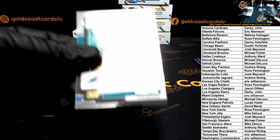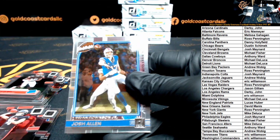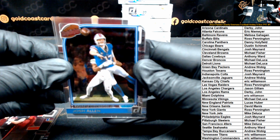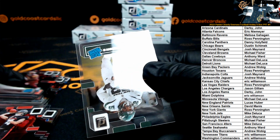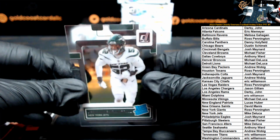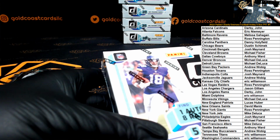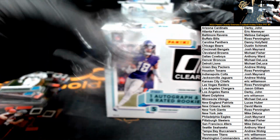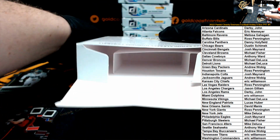David Bell and John Metchie III. Right, Tyreek Hill, Justin Herbert, highlights insert, Josh Allen, Breece Hall... Brian Robinson Jr., rated rookie, and a Jermaine Johnson, rated rookie. Fourth box, final box on the left side. After this box, I'll go ahead and sleeve and top load these cards, and then we'll jump on over to the right side. Empty box.